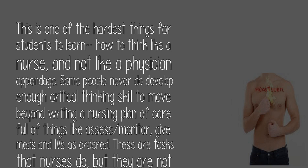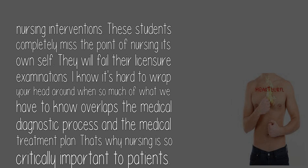This is one of the hardest things for students to learn, how to think like a nurse, and not like a physician or a bandage. Some people never do develop enough critical thinking skill to move beyond writing a nursing plan of care full of things like assess/monitor, give meds and fluids as ordered. These are tasks that nurses do, but they are not nursing interventions. These students completely miss the point of nursing its own self. They will fail their licensure examinations.